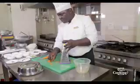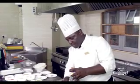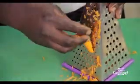You need to be very careful while doing this because the tips of this shredder can inflict an injury. You need to be very careful while doing this.